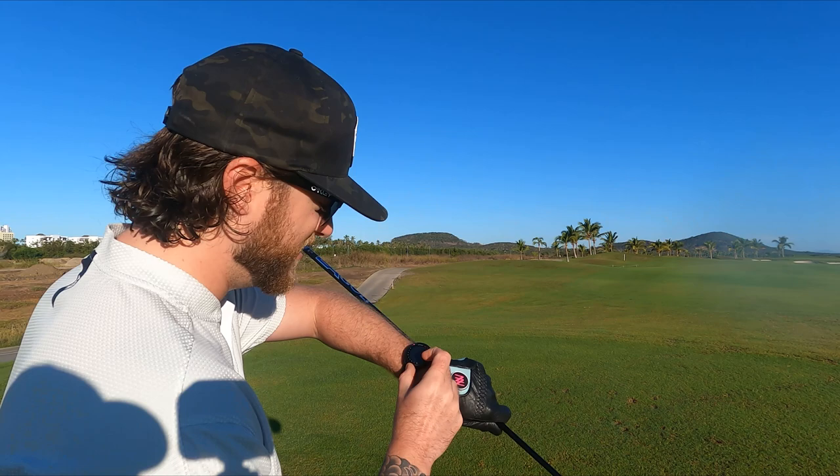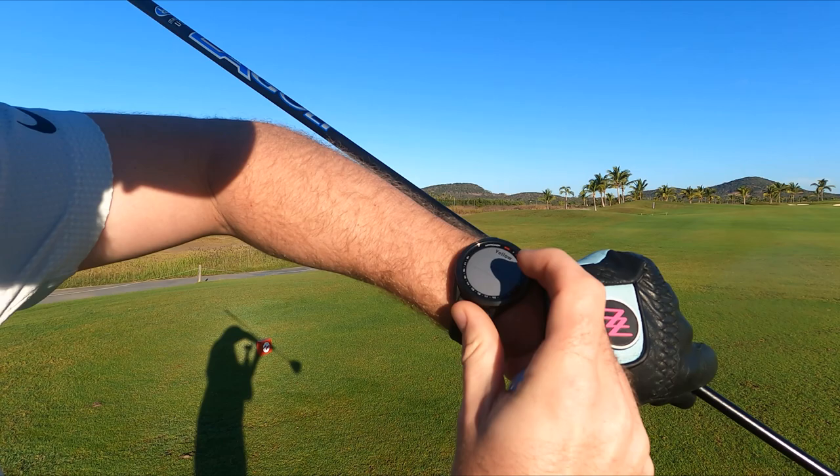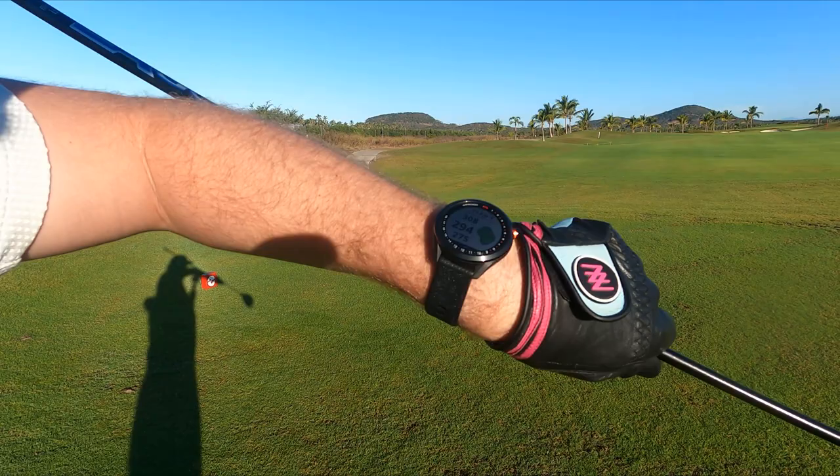So on my watch, it says, what tees are you playing? I've been playing black all week, and now we got to hit the old red tees. Okay, 275 to the front. Let's hope for the best.